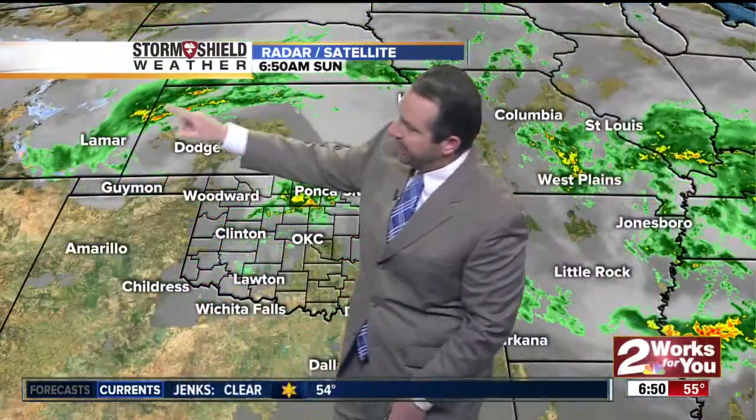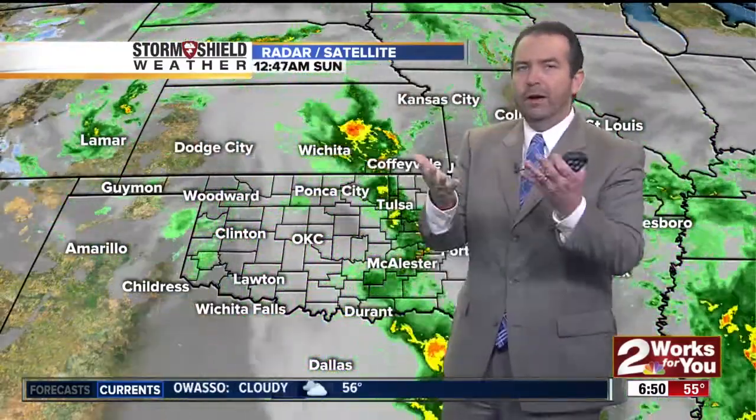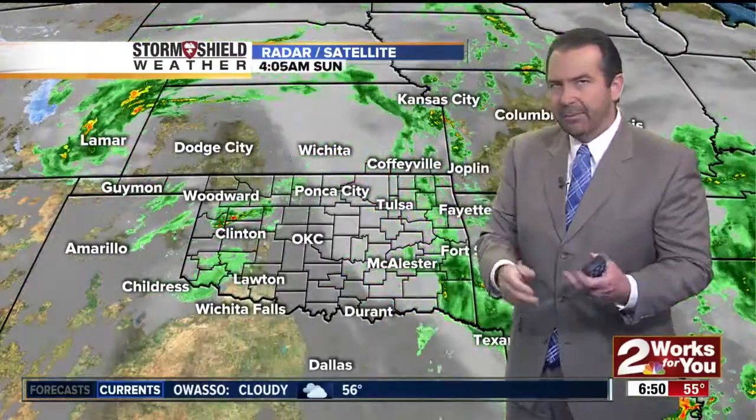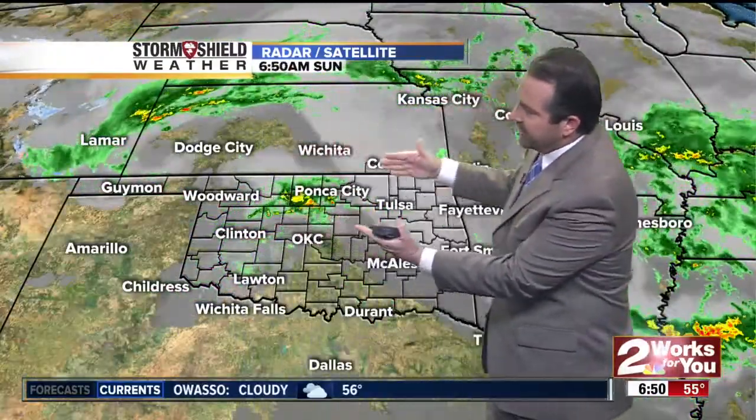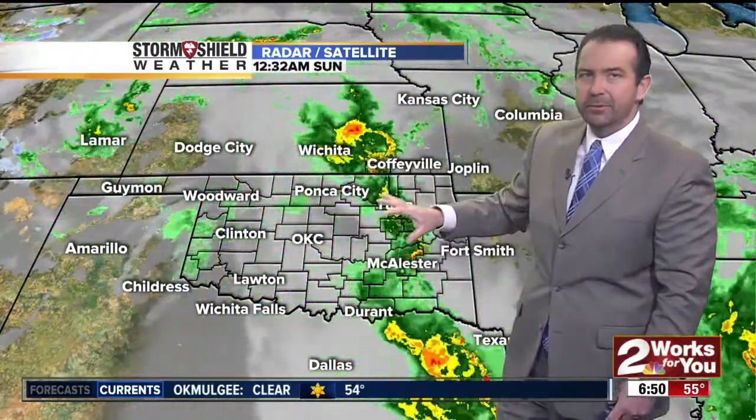Now, you notice this big spin in the atmosphere up to our north and northwest. This is an upper level low. Cold air in the upper levels of the atmosphere. So what's going to happen is that continues to work its way to the east-southeast. It's going to move toward northeast Oklahoma. We're going to see a little bit of sunshine. We're going to allow those temperatures to warm up.